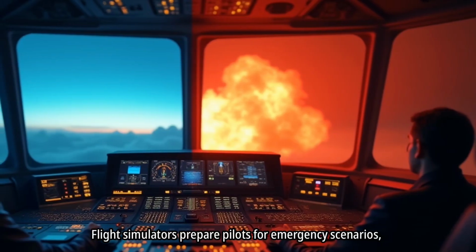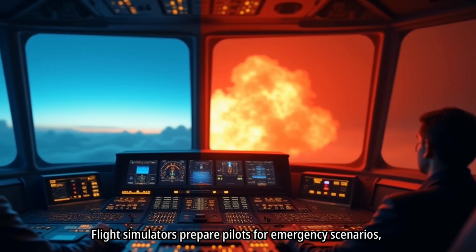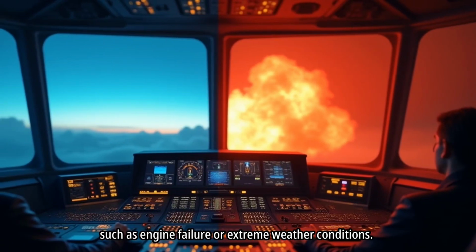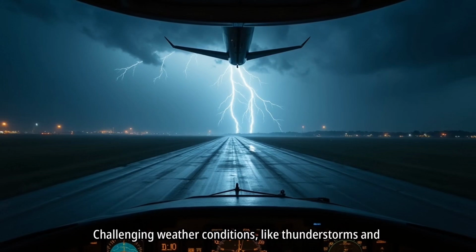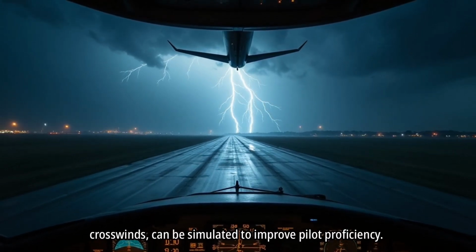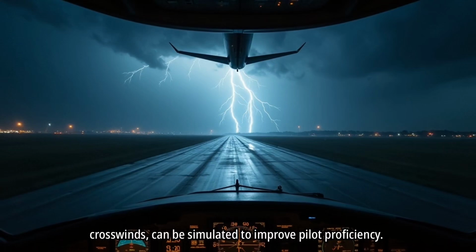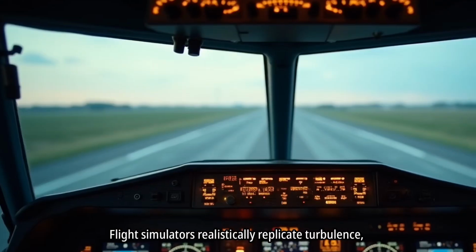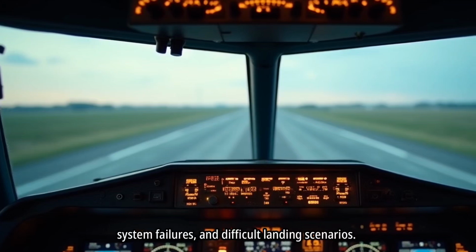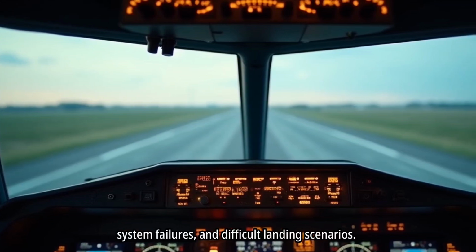Flight simulators prepare pilots for emergency scenarios, such as engine failure or extreme weather conditions. Challenging weather conditions, like thunderstorms and crosswinds, can be simulated to improve pilot proficiency. Flight simulators realistically replicate turbulence, system failures, and difficult landing scenarios.